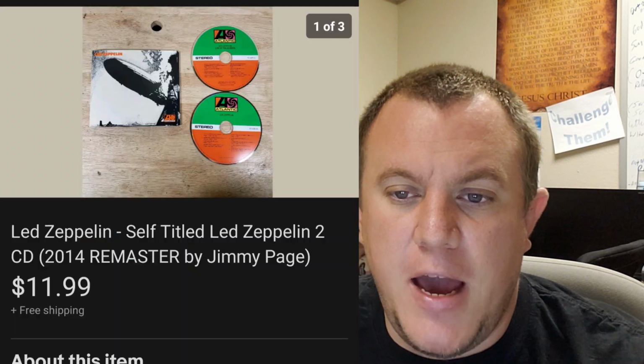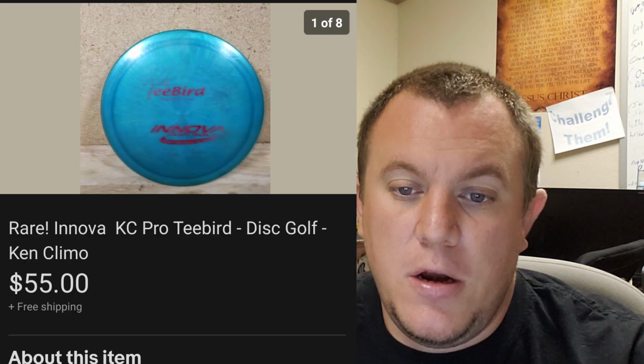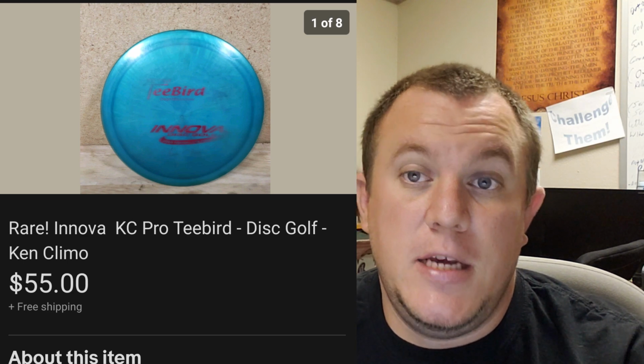Led Zeppelin, a self-titled 2-disc set, sold for $12 shipped. This one was $1 at a garage sale. An Innova KC Pro T-Bird disc golf. This is one of those discs. I bought a bunch of these.